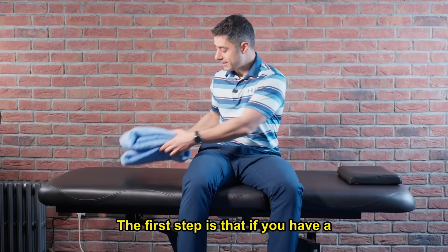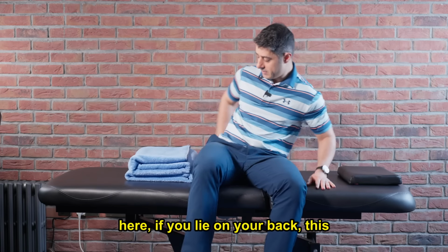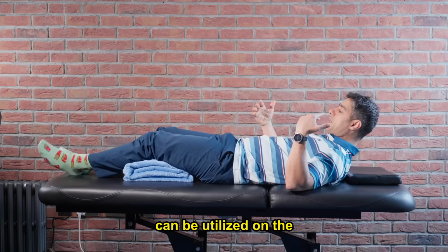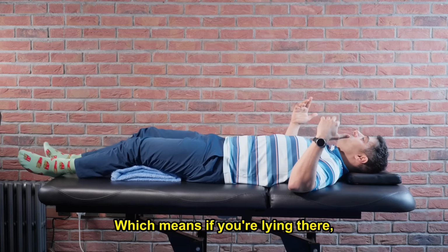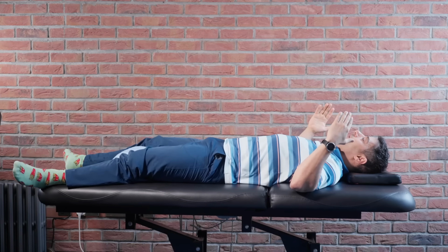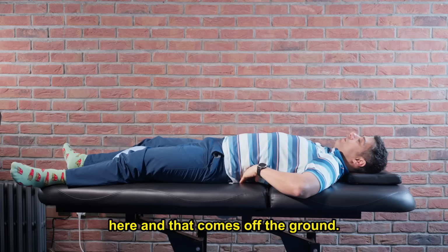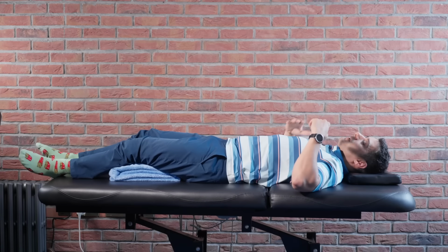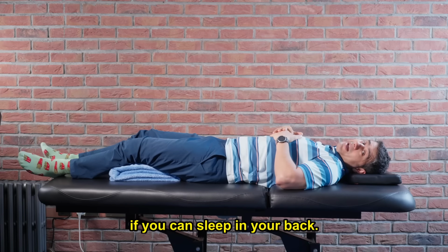The first tip is that if you have a pillow or 2, let's say towel I'm using here, if you're lying on your back, this can be utilized underneath your knees to give you a little bit of flexion, yeah? Which means if you're lying there, if I'm not using these towels or pillow, my spine goes to a bit of extension here, and that comes off the ground. Now, when I'm bringing my knees on top of this, this is flat, you know? This could be beneficial if you can sleep on your back.